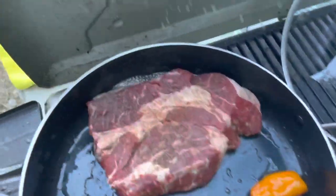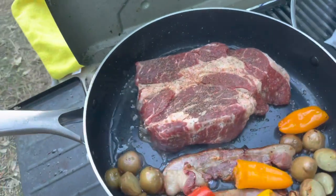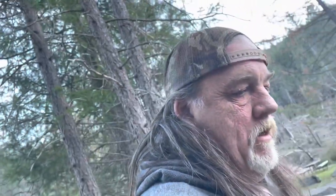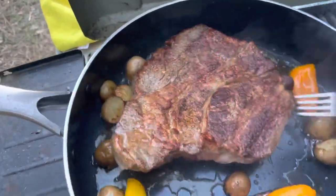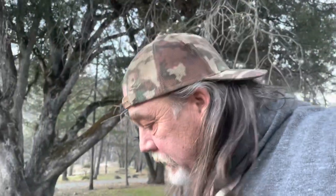All right. We're ready for Big Papa. Little bit of a splash, not bad. Yeah, buddy. It's a beast. Oh, beautiful. Beautiful. And I have this seared on both sides.